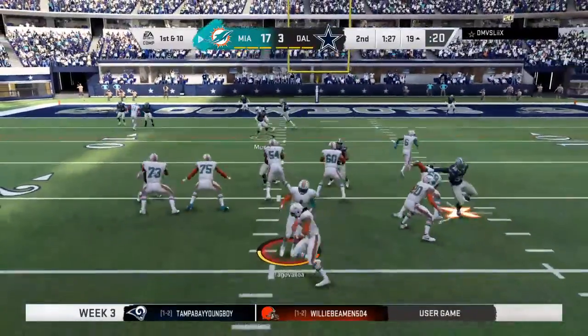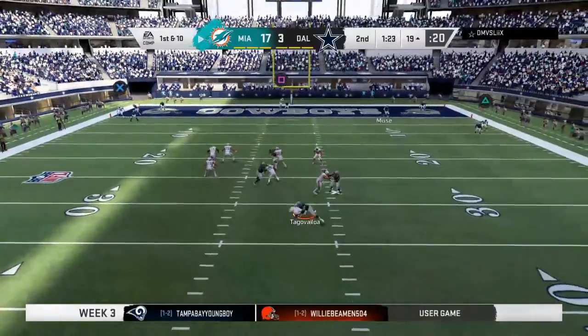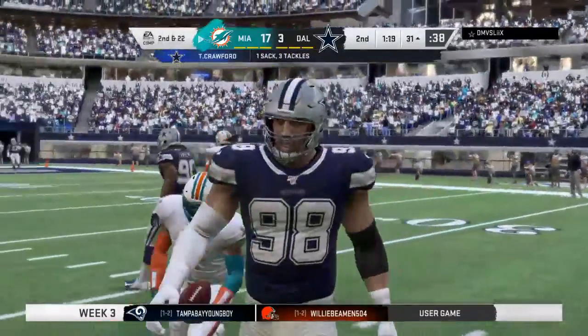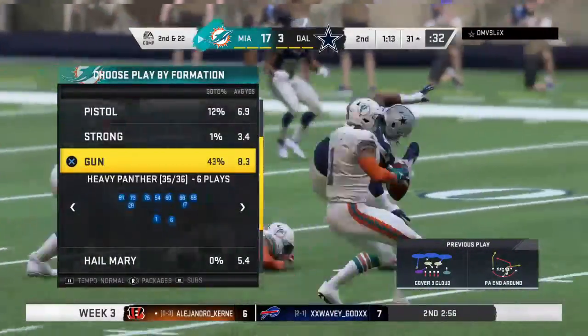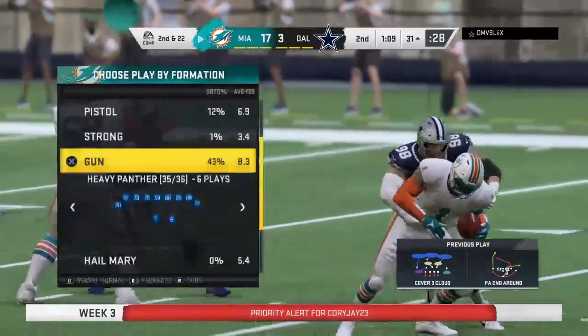From the red zone now, they'll look to throw. Nowhere to escape, and he goes down. Off the edge, it's Tyrone Crawford with a sack. Well, maybe that can give him a little bit of a pick-me-up, a little bit of a jolt. One of the few things that's gone right defensively. Because other than that, it's really been a first half to forget.